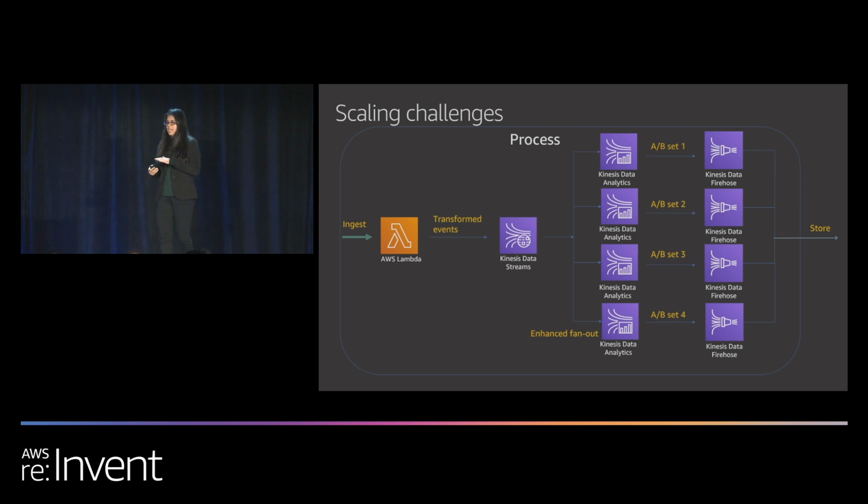So we said that any job that comes after the third job gets its own read limits. So put an enhanced fan-out over there. This works. Concurrency is maintained, but it was impacting cost.